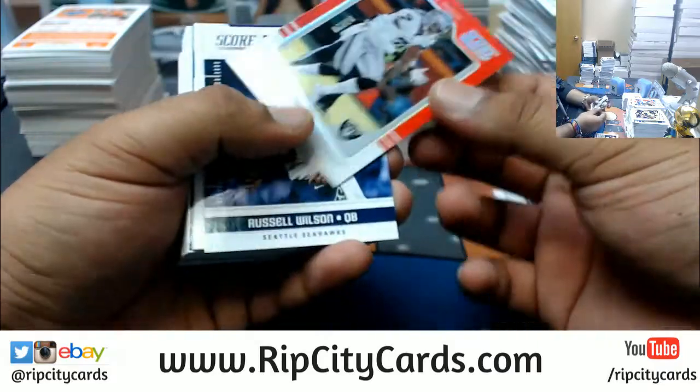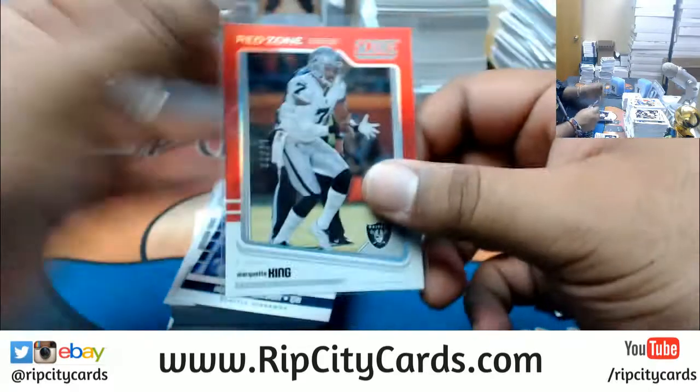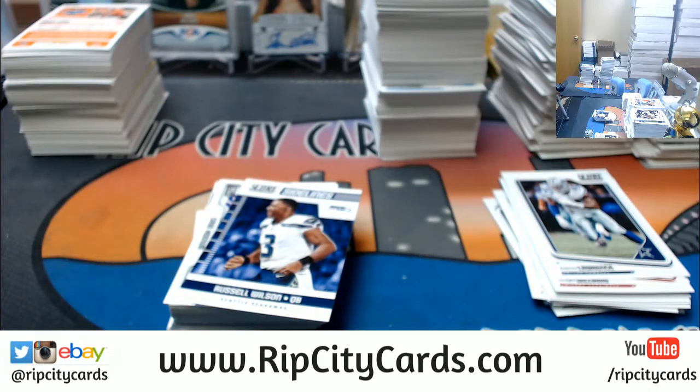Number 20, Marquette King. They got a punter? Wow. A punter. Wow.